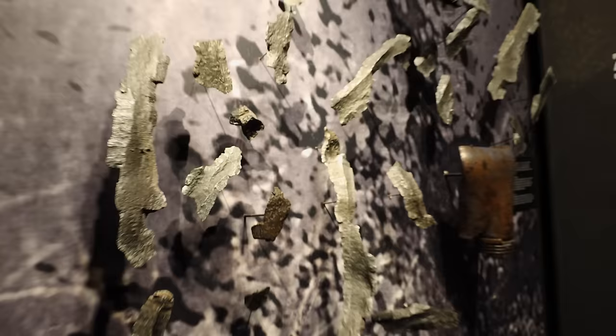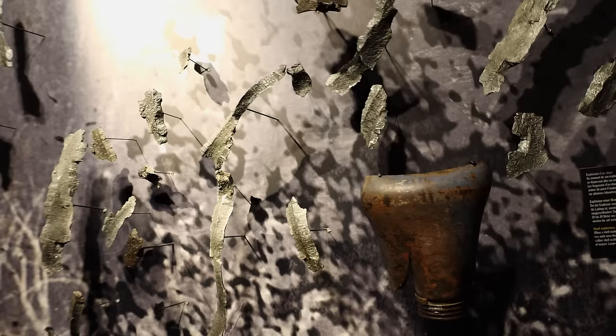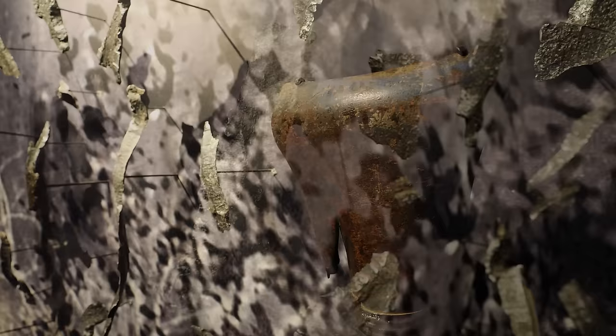Artillery just maimed men in all kinds of horrible ways. Some of the smaller rounds would scatter, you know, shell fragments over a distance of 30 to 40 meters, whereas the larger ones could send shell fragments for a couple of kilometers.